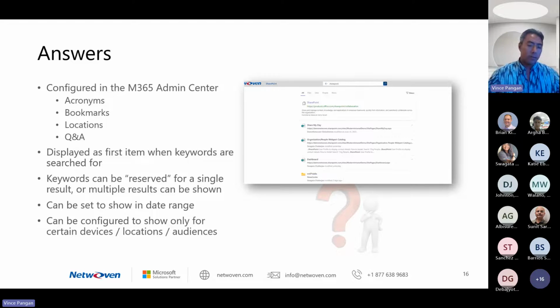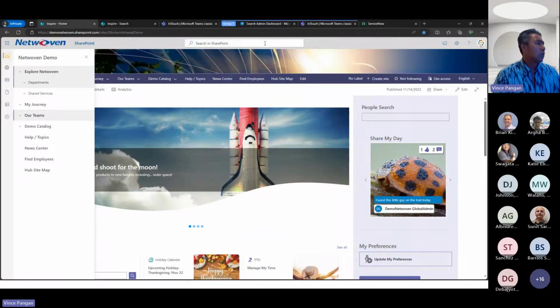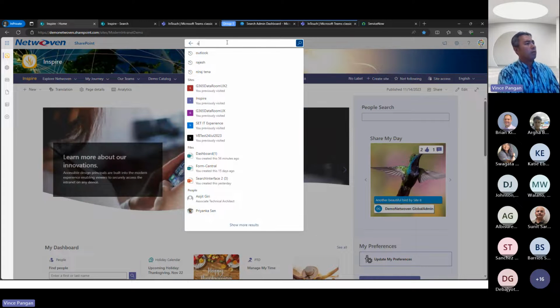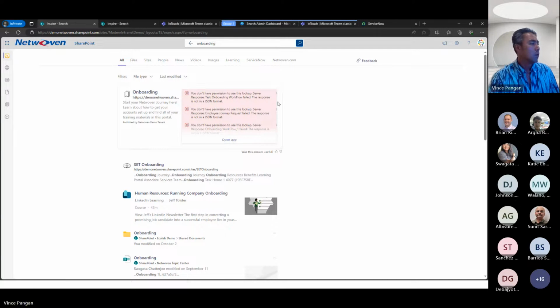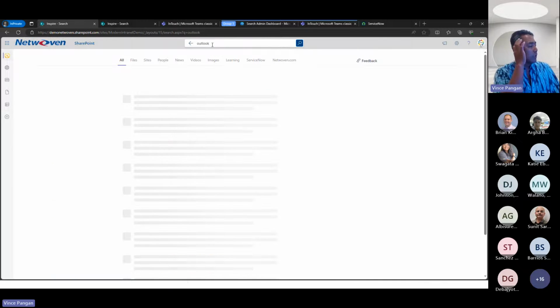It gets a big banner across it, a big link, and definitely stands out from all of the other search results that come across. So, for example, if I'm coming in my SharePoint and I'm just searching for employees searching for onboarding, I'm looking for some content about onboarding, you will see that this first result here, it's got a little bookmark icon. That's because it was actually configured as a bookmark. Oops. All right. I guess I got to be signed in as another user. But still, it is the first result that you will see.